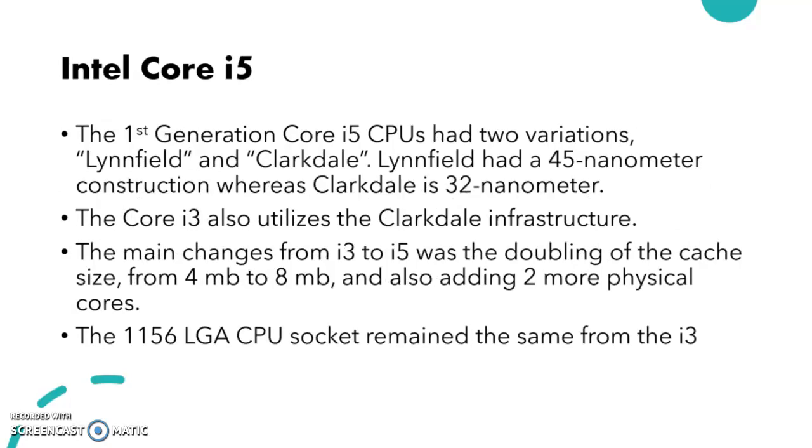Intel Core i5s. The first generation Core i5 CPUs had two main variations, Lynnfield and Clarkdale. Lynnfield had a 45 nanometer construction, whereas Clarkdale is just 32 nanometer. The Core i3 also utilizes the Clarkdale infrastructure. The main changes from i3 to i5 were the doubling of the cache size from 4 megabytes to 8 megabytes, and also adding 2 more physical cores. The 1156 LGA CPU socket also remained the same from i3 to i5.